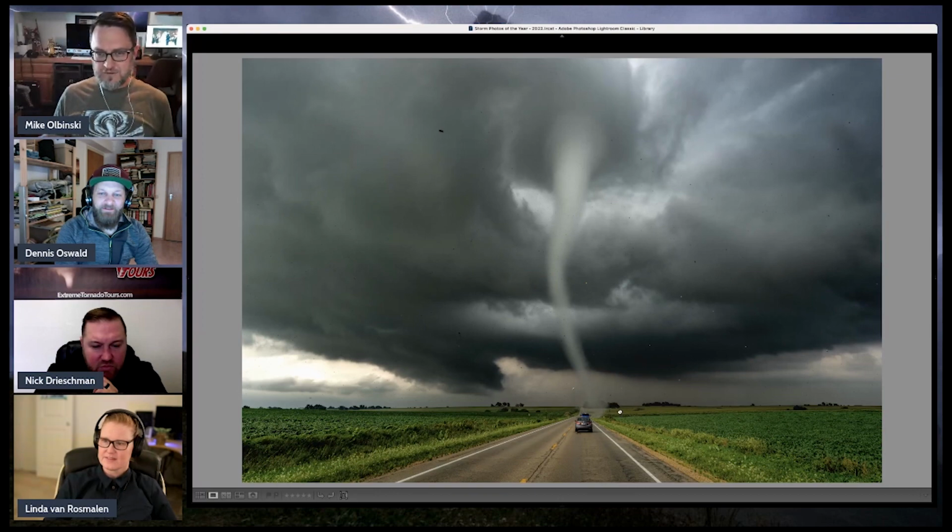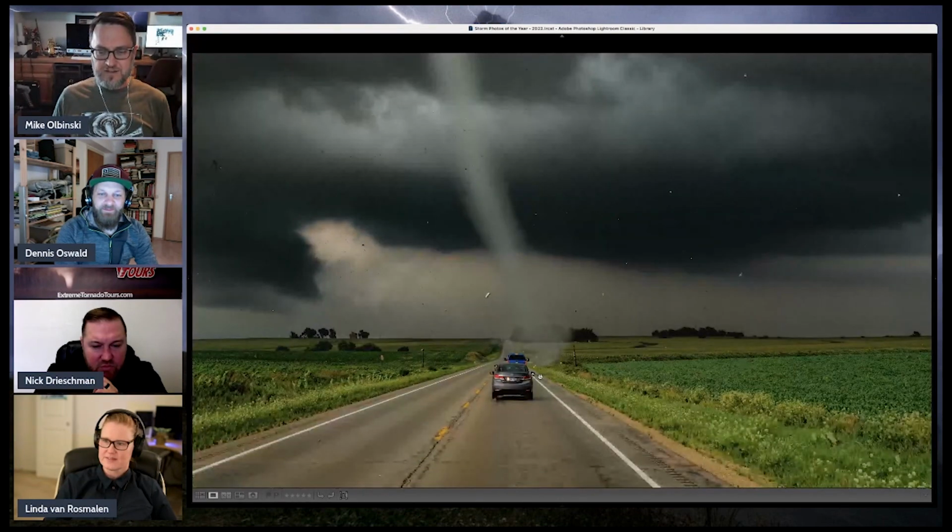But again, technically incredibly sharp, and also a nice aspect of storytelling. If you zoom in, you see a person hanging out their window videotaping the tornado, which is just kind of a.